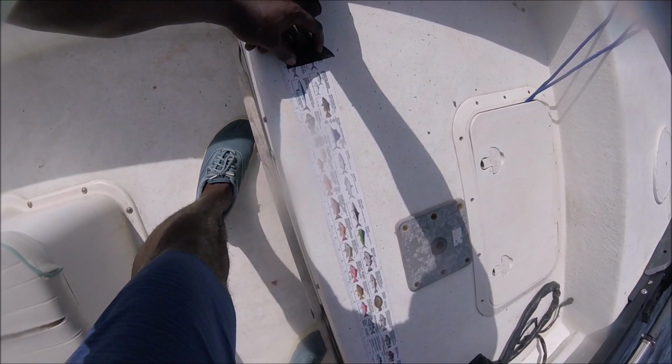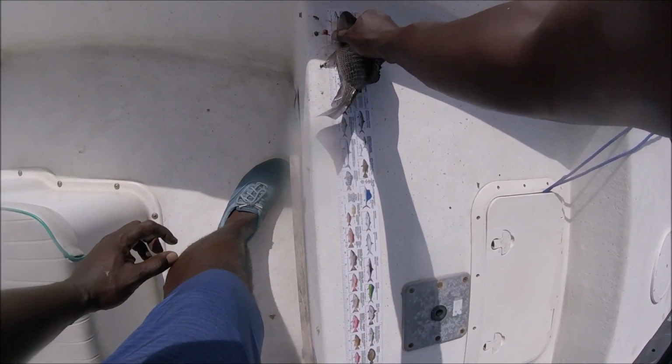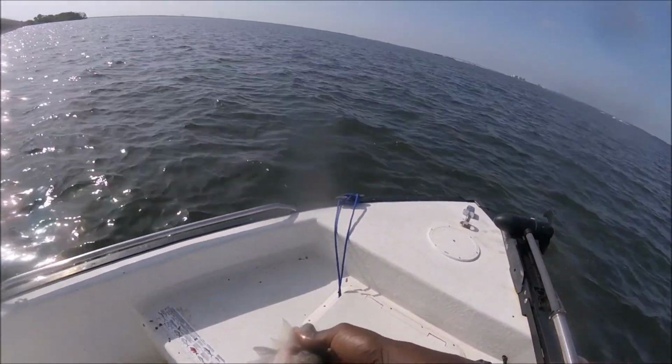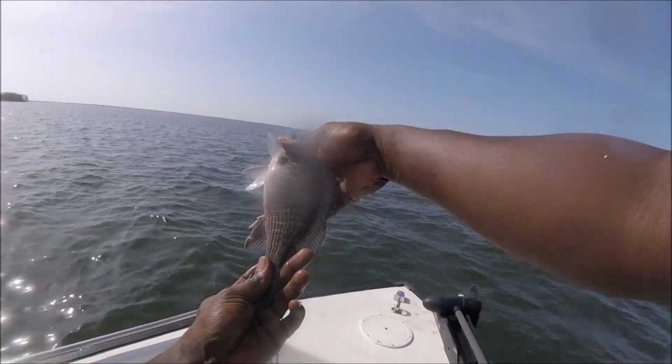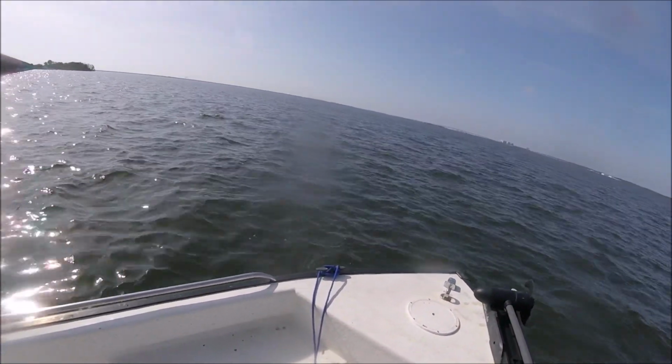Nose is on the 0. Fork of the tail is on the 10. He's a keeper. Beautiful fish. Beautiful mangrove snapper. Caught in Titusville, Florida.